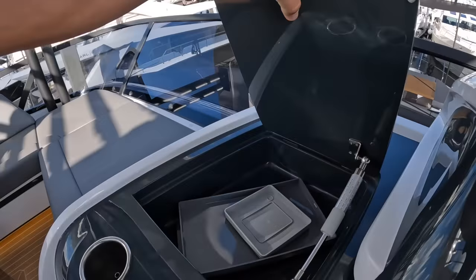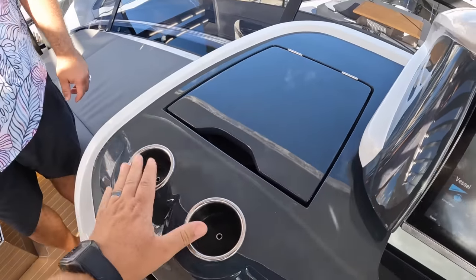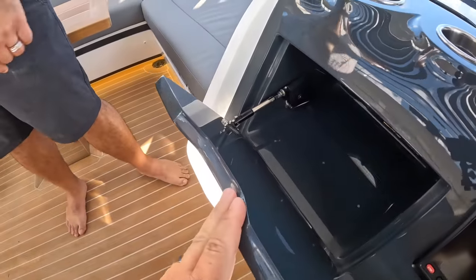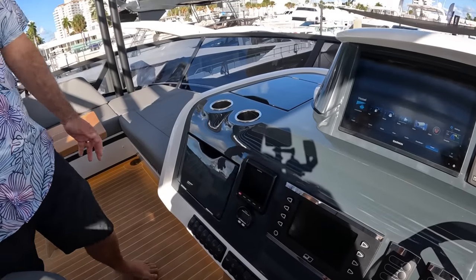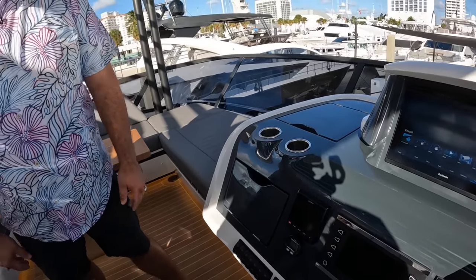What do you got at the helm? See if you can quiz Brandon on something. We have a little bit of storage here. Two cup holders. He could have answered that. More storage. Are you going to give it a try? Sure. Imagine how embarrassing it would be for you if he's so much better than you. Right? I know. Don't be too good. Cut.